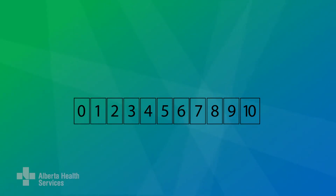To track your pain, we'll ask you to tell us how much pain you feel on a scale of 0 to 10. 0 means you have no pain, and 10 means you have the worst pain you can imagine. We'll ask you to rate your pain when you move and when you're at rest. Your pain score helps us choose the best way to treat your pain at that time.